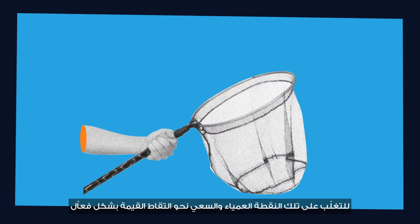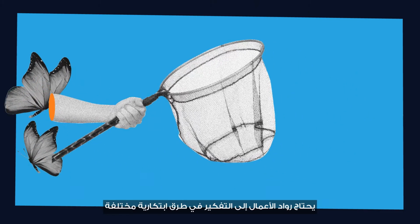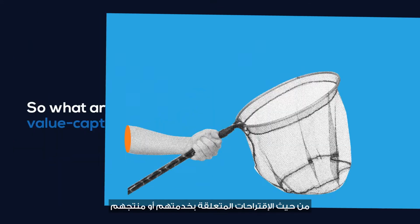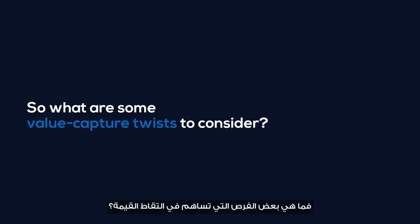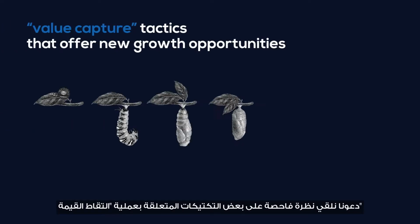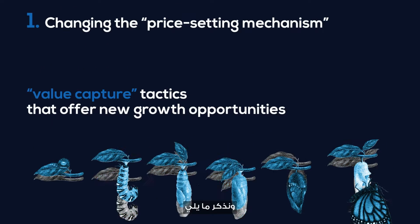To overcome this blind spot and effectively capture value, entrepreneurs need to think about different ways to innovate in the proposition around their service or product. So, what are some value capture twists to consider? Let's have a closer look at some value capture tactics that offer new growth opportunities. Some focal points of change for your business can include: 1.